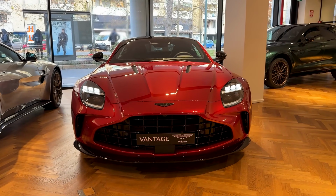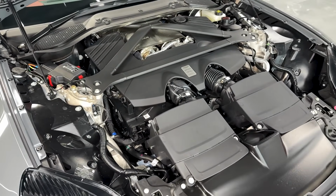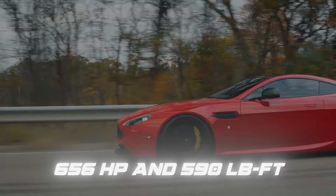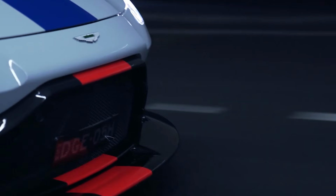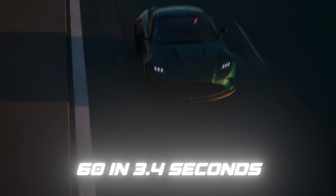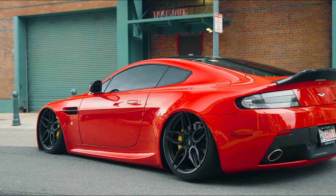The AMG-sourced 4-liter twin-turbo 8-cylinder now breathes through larger turbos, modified cams, and revised cooling to extract 656 horsepower and 590 pound-feet, a 30% leap over its predecessor. A ZF 8-speed auto sits in a rear transaxle layout for near-perfect 50-50 weight distribution, launching the car to 60 in 3.4 seconds and beyond 202 miles per hour, rear-wheel drive only, because Aston believes the driver should earn it.